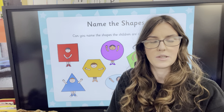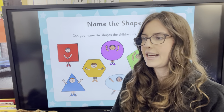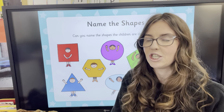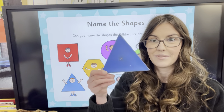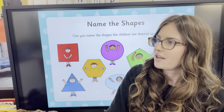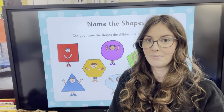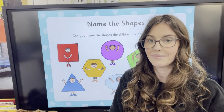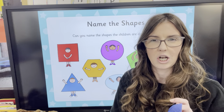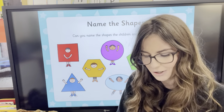This shape has, ooh, one, two, three sharp corners. And it has one, two, three sides, equal sides. What is my shape? Excellent. Okay. Next one. My shape has one curved edge. What is my shape? It's the same shape as the sun. There's a little bit of a clue. Did you guess it? It's a circle. Fantastic. Well done, boys and girls.